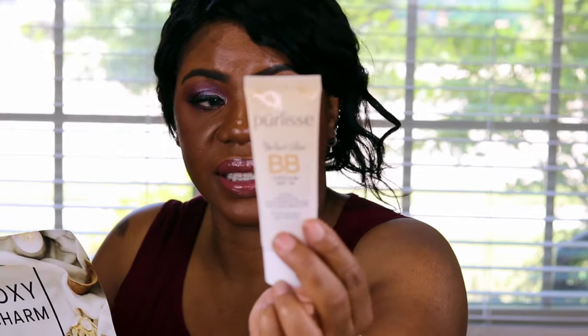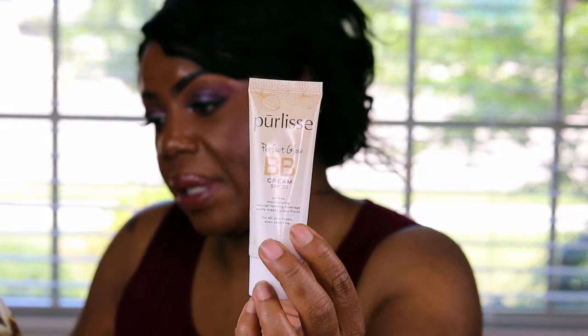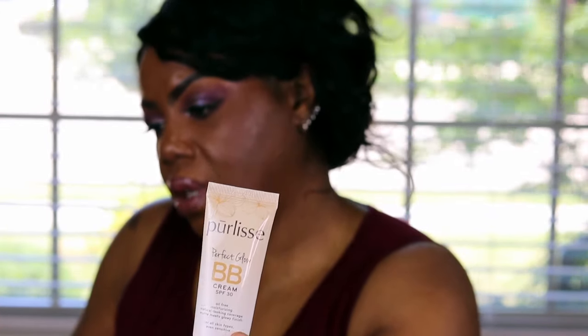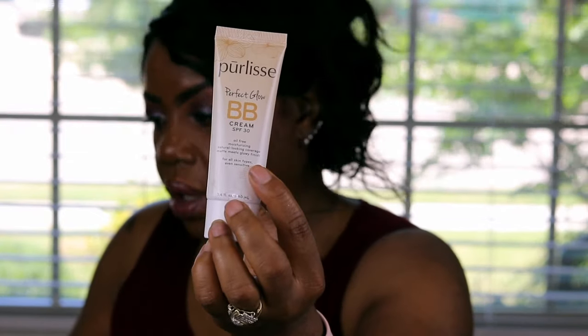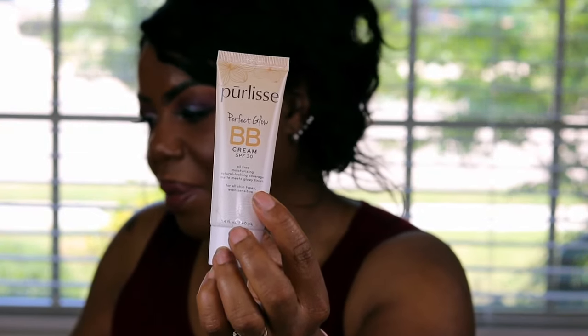And the last thing in here I see is the Purlisse. Let me hold it up so you guys can see. It's the Purlisse BB Cream SPF 30. Complexion Perfection for a Gorgeous Matte Meets Dewy Finish. Your Multitasking Beauty Balm. Can y'all see that? Anyway.